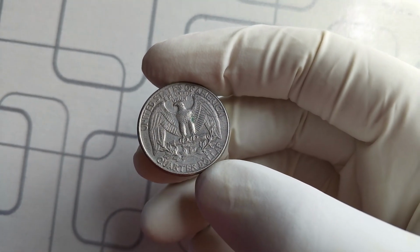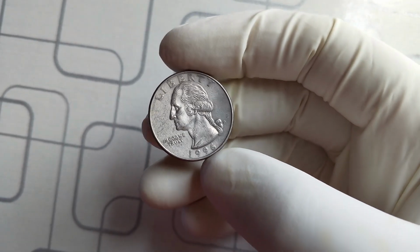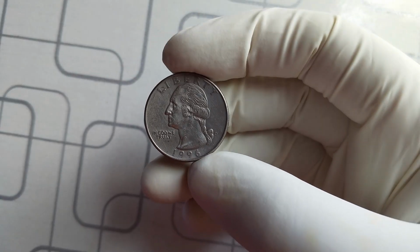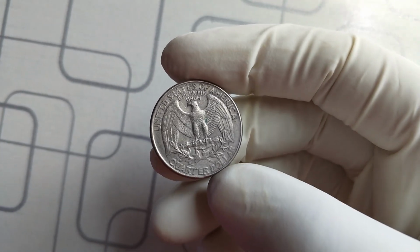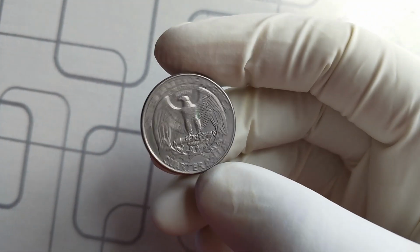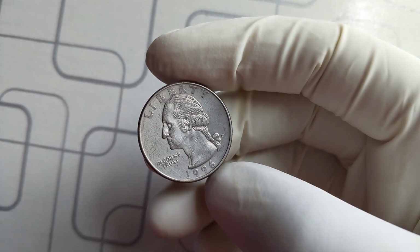So next time you come across a quarter, don't just spend it without looking. Take a close look at the year, the mint mark, and the condition. Who knows, maybe you too will stumble upon one of these incredible rarities. Coin collecting isn't just about history or money, it's about discovery, patience, and the thrill of realizing that something extraordinary could be hiding in plain sight.